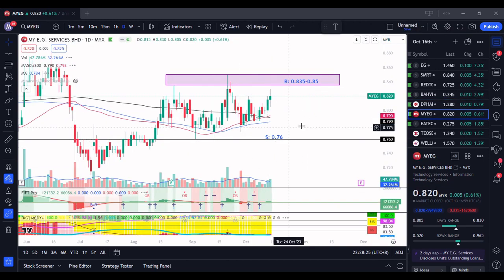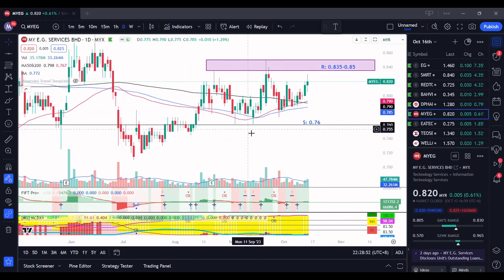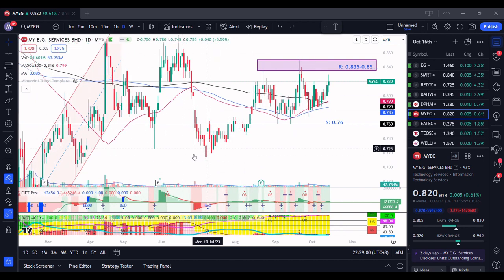Next, My EG. My EG is kind of forming like a double cup pattern. It may end up as a double top also, or it will just do a double cup pattern before it attempts to break out. You can see the resistance is quite clear within this zone, 0.835 to about 0.85. This one quite clear cut. Currently it hasn't reached there, but the nice thing to see is the support of 0.76 has been holding on quite strong. It's quite a strong support, no matter how you look at it.